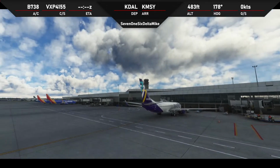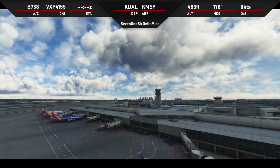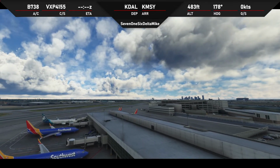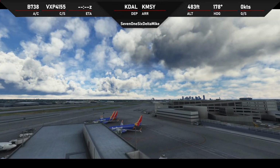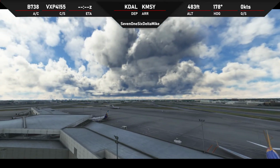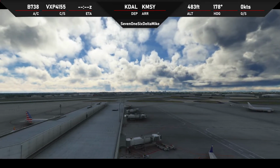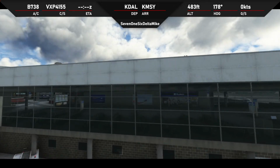Seeing several Southwest flights take off out of here. Take a quick look around here at the scenery. You got the Dallas skyline over there. Got an Alaska Airlines here that just rolled in and flew in a while ago. I watched him land and taxi in. Looks like we got some Southwest here on the end. So yeah, a lot of Boeings here. Looks like we got an American over here. Gonna jump inside here real quick and look inside the airport.